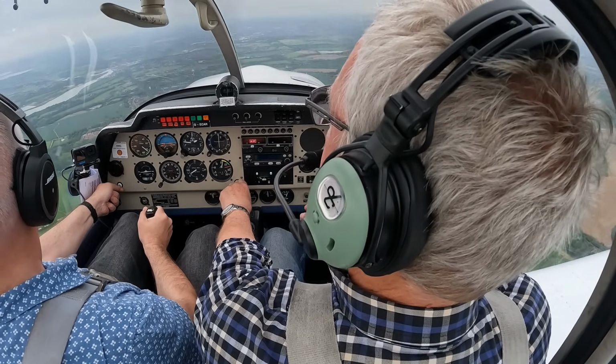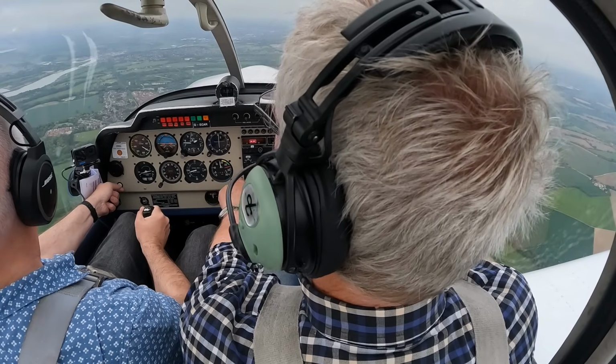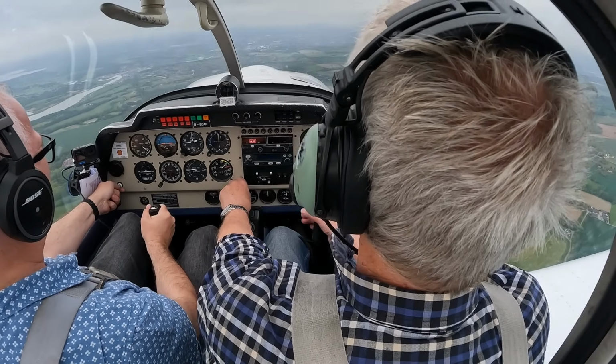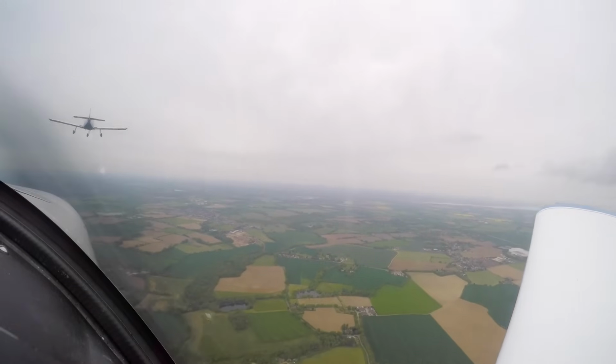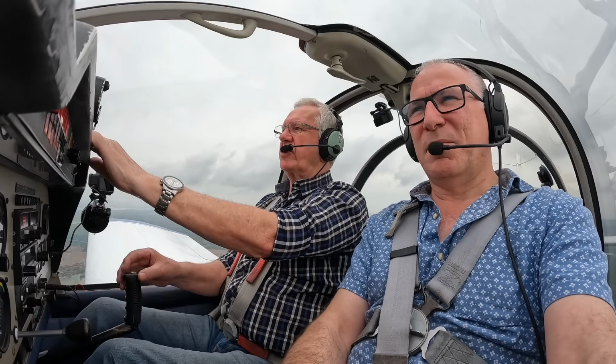And drop back. Start coming across, keep them inside, power on, power on, power on. Okay. And that's about the right position. Okay. You do see a bit of wing waggling on this with some people.